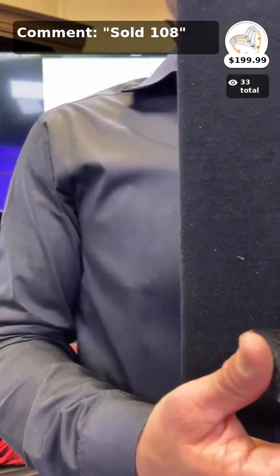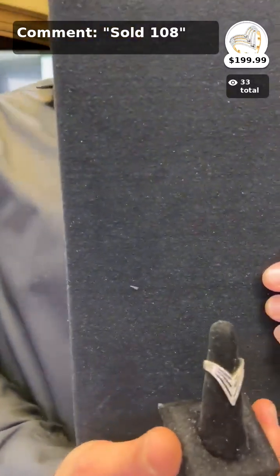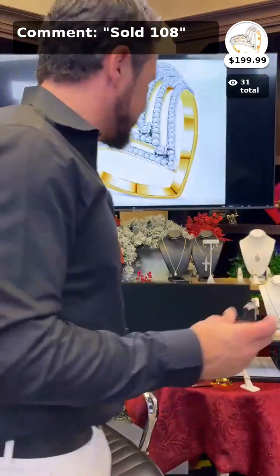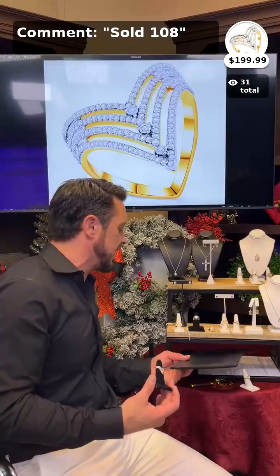The fact that you've got the 14 karat gold overlay on top of the 925, all precious metal. Beautiful opportunity here. And I think it's just one of the hottest rings that we have. It makes a statement. It's low profile. You can wear it every day. You can dress it up, dress it down, dress it all.